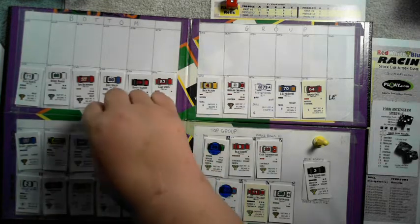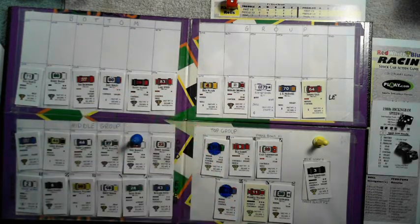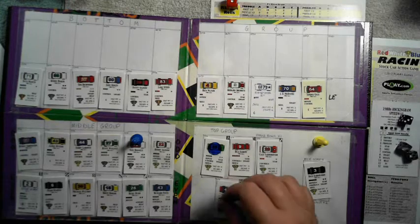Control, control, you must learn control. Neil Bonnett needs a 3, rolls a 2, going after Kyle Petty with a blue 4. 1, 2, 3, Petty uses his chip.